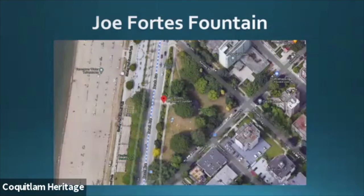The next thing we have is Joe Fortes' Fountain. So that little red dot is the location near English Bay where there is a commemorative fountain to Joe Seraphim Fortes. He's commemorated by this fountain, which is an apt location because he spent a lot of time in the English Bay area. Joe Fortes was born in Trinidad in 1863, and he arrived in Vancouver in 1884.